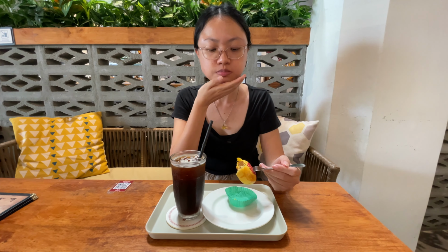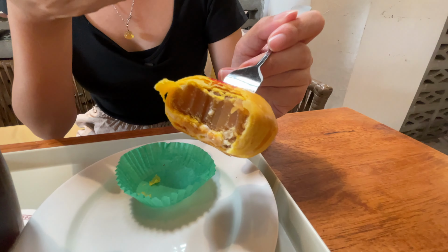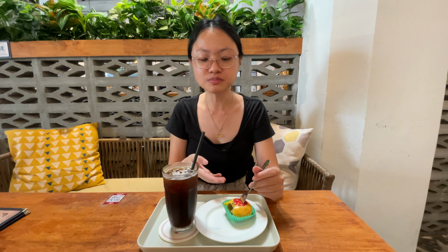Very crispy. It's a bit sticky. I don't think it's pineapple paste. It's actually lotus seed paste instead of pineapple. And then the skin is actually the sapia skin.